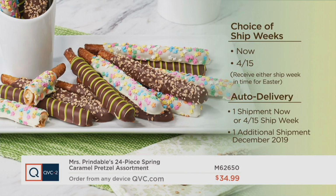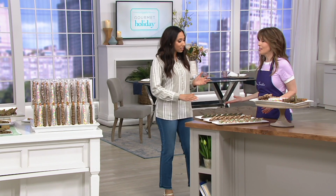So if you want to give these as a little Easter gift, this will arrive. Just shop with a major credit card or Q card. And I highly recommend auto delivery, because auto delivery guarantees 1 more shipment in December. It will be a holiday assortment, so the same great tastes, just a little different decoration.